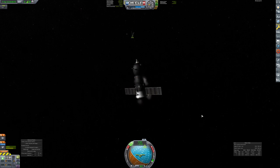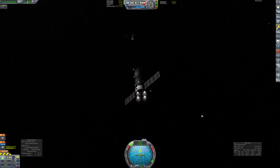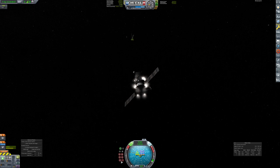We did start drifting away. So I'm going to fire our maneuvering thrusters to decrease our relative velocity, which is now 1 meter per second going the opposite way. And we're decreasing that. We're going to stay with our target.